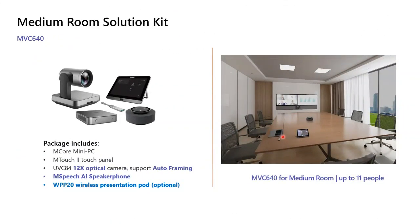Continuing on to your medium rooms, the MBC640. The MBC640 is a 12x zoom camera. There is no longer the 5x zoom camera that was available for medium rooms. So the medium and the large rooms would use the same camera. It's got different mics and speakers. In your 640, you've got the M speech to assist with AI in the room.